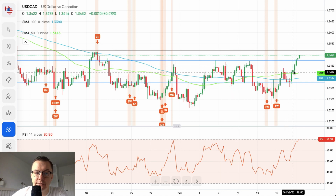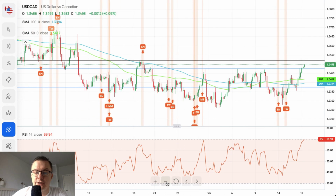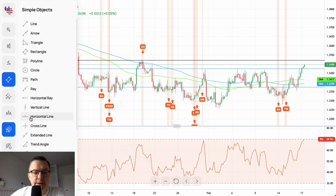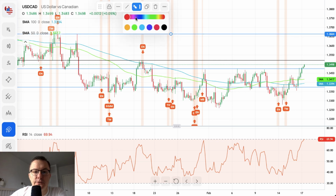Even the last attempt here, look at this, very big pin bar. Nevertheless, this is a strong move to the upside. This might be a game changer for the US dollar to the Canadian dollar, really, because it took a real effort to break above this level. So right now we can assume that the level of the high, 1.3519, will apparently not be the last stop for the bulls. I guess they are going higher, and the next level is somewhere around, let's say, 1.3664. This is the red level.